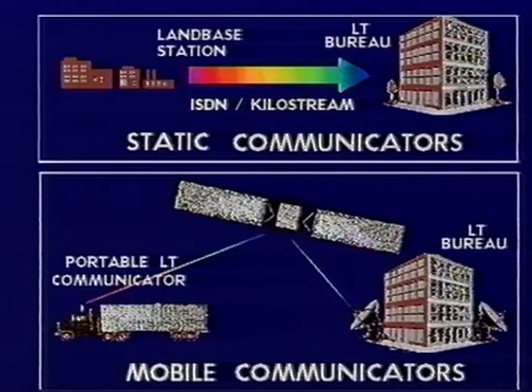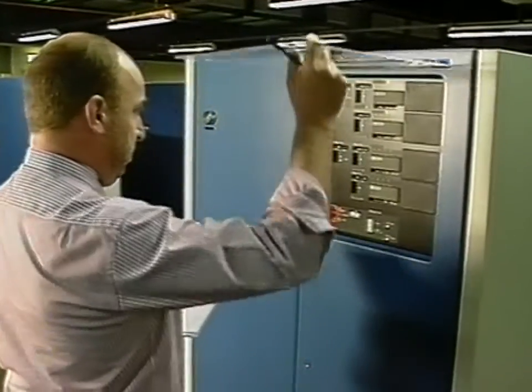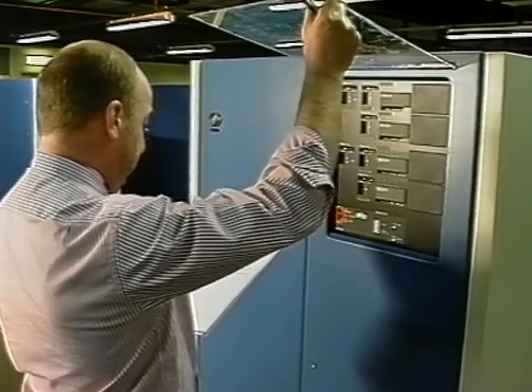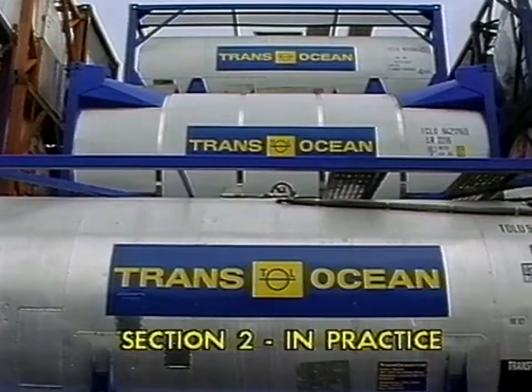Mobile communications are carried out through the Inmarsat-C International Satellite Communications System. These computers are continually collecting data from all around the world, processing it into a format acceptable by the final recipient and then forwarding it to them.